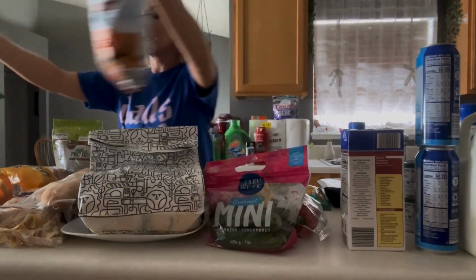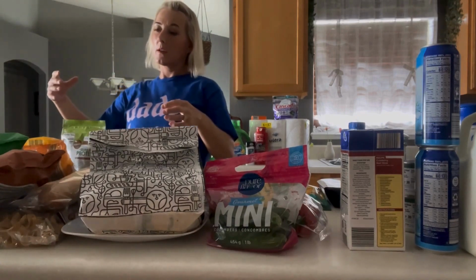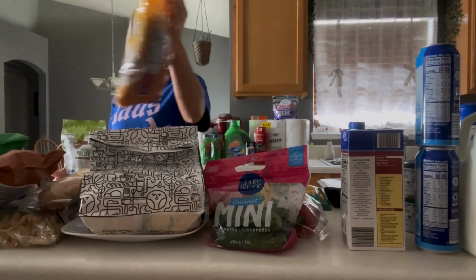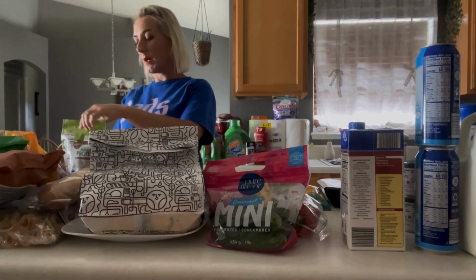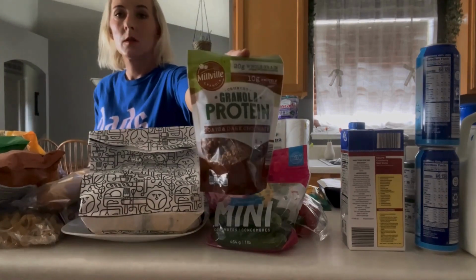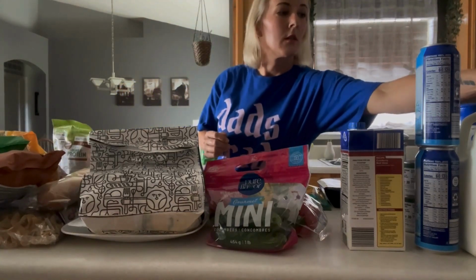Anthony loves these barbecue and jalapeno kettle chips. They are pretty good. Pretzels. We usually always try to keep pretzels. Granola. We always have granola for yogurt.